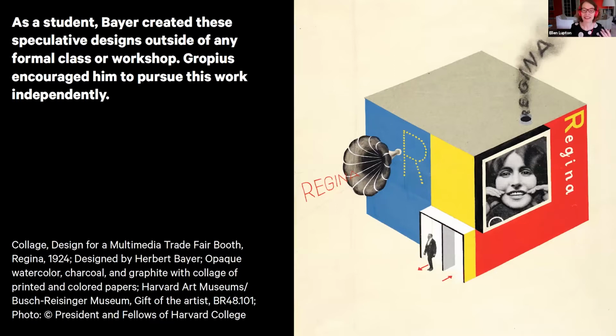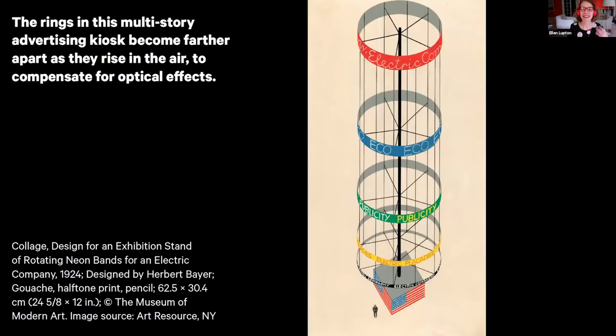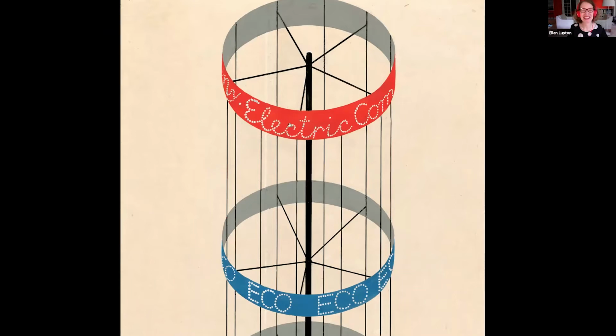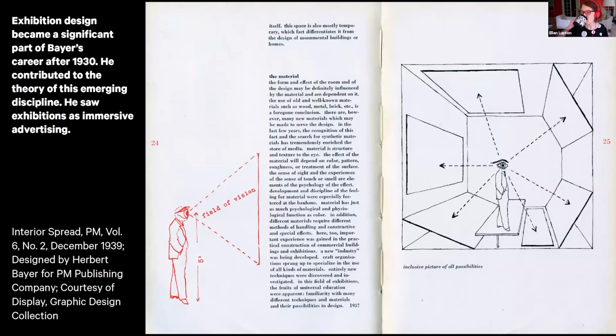And he encouraged Bayer to try this stuff, which is really cool, and which laid the ground for Bayer's exhibition design that he would do starting in 1930, which we won't really get into much today, but is a super interesting part of his work. So this kiosk, which is multi-stories high, note how he spaces out these rings as it gets to the bottom to compensate for optical effects, like the Trajan column, which is sort of cool. Right, and it's fun to see him creating this typography for electricity, not quite knowing how it would be executed, but putting it together. And his exhibition design work would build on those visionary ideas later.